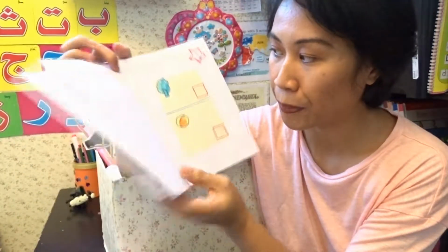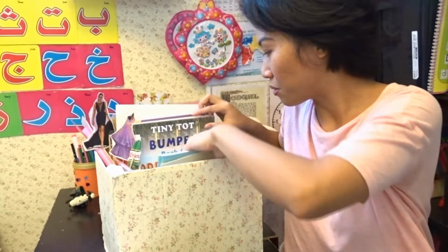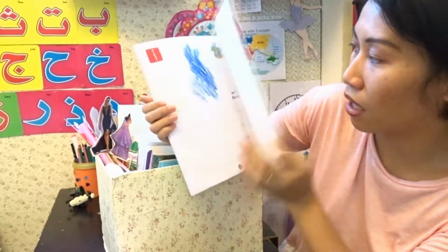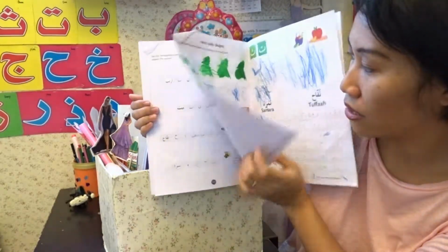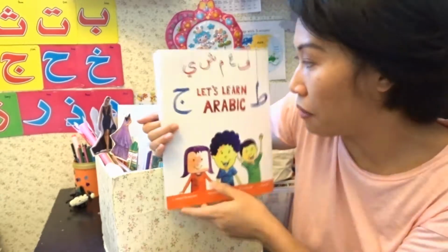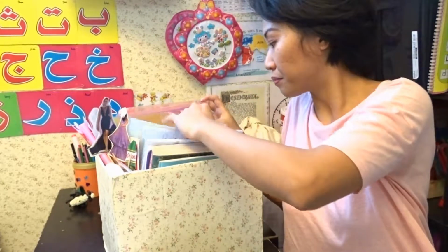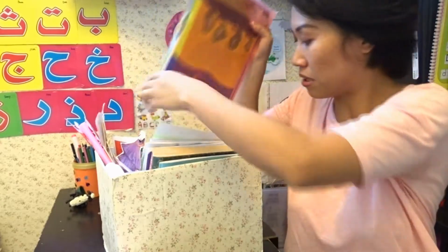So here, I'm just showing you that, and I'm gonna show you my other resources. I used to buy, and until now, if I see something nice, I actually buy, though it's not quite useful because I have a routine to follow. These are just accessory, additional resources that I bought for them. This is when we started our homeschooling journey.